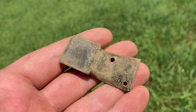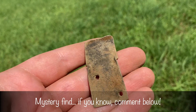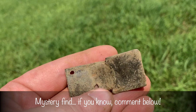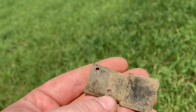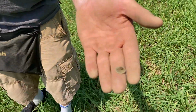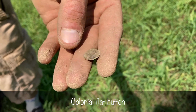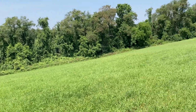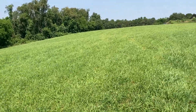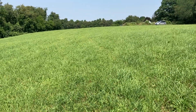Okay, well, I know I didn't film this coming out of the hole, but it's some kind of interesting and very old piece of brass. I've got no idea. A little bit slow out here for me today, but at the same time I was digging this, Isaac got a teeny tiny flat button. Wow. You're not kidding. Well, hey, we're finding stuff, but like you said, it's really spread out over here, so we're going to take a break soon. It's 90 degrees, and we're going to sit in the AC, drink, and figure out what we're doing next.